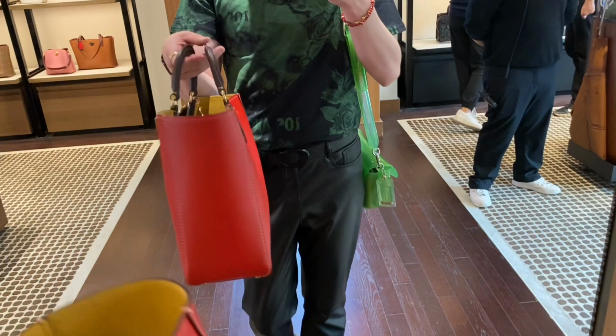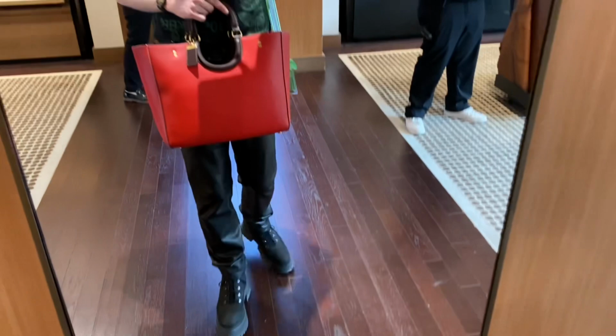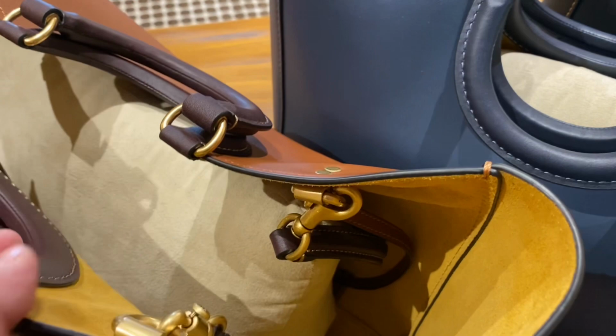The black top handle. Oh girl, I'm having like a baggasm over here. I'm having a baggasm, like, ma'am. Ooh, beautiful. If I had $1,000 right now, that would be mine. Oh, $1,000 to spare. Got a few things on the plate, so.